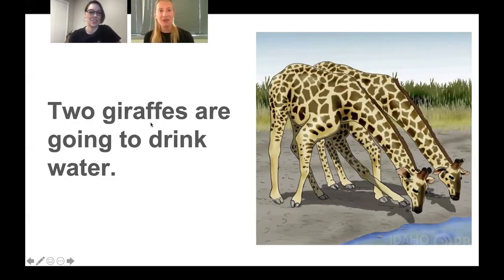Two giraffes are going to drink water. Oh, look at those long necks on the giraffe. Do you know why they have such long necks, Miss Sasha? Is it so that they can reach their food easier in the trees? Exactly, yeah, because they eat the leaves on the trees. So they need to have really long necks to get their dinner. I love giraffes and I've watched videos of them before and I love that they show how they have to drink water, what they have to do with their legs, because I always wondered if they could bend or what they had to do.